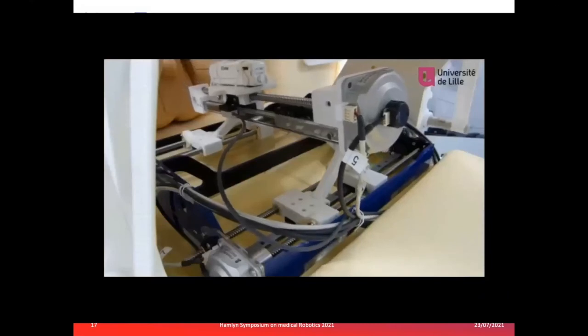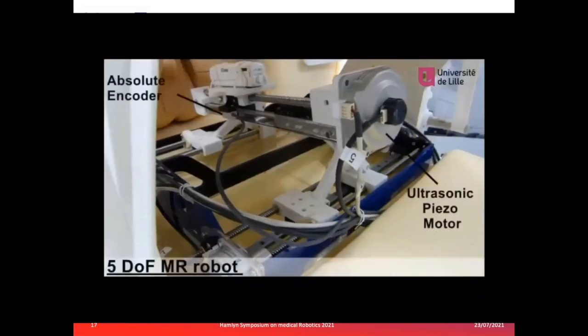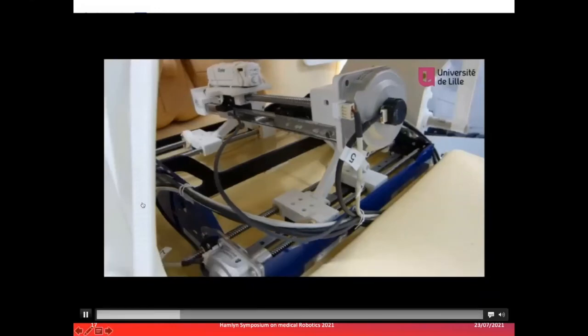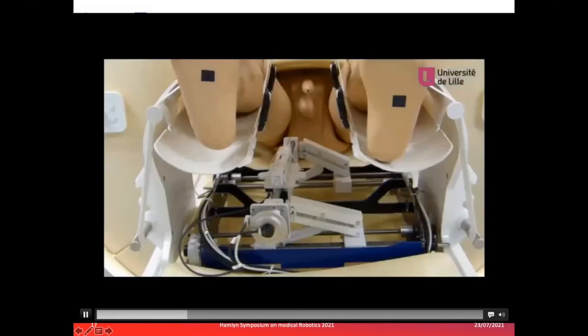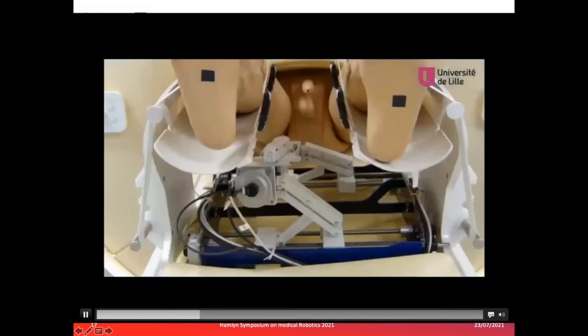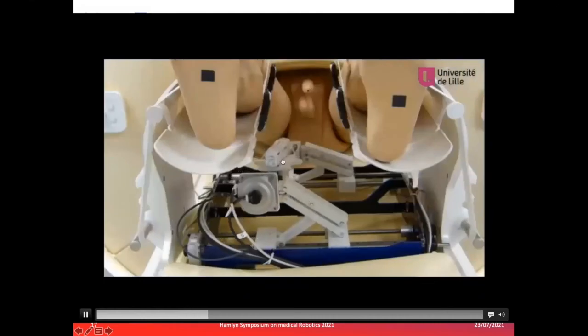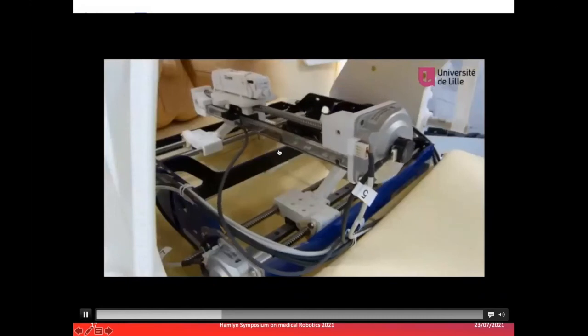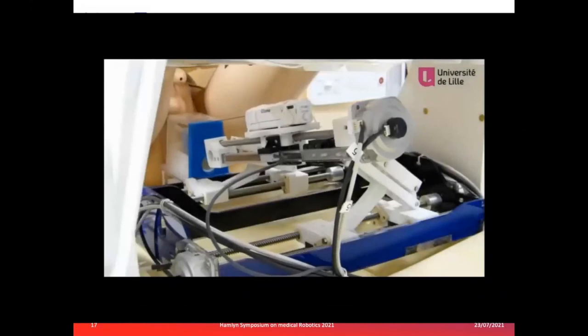Here we can see the motion of the 5 degrees of freedom represented here. We have 2 from this side, 2 from the other side, and 1 actuator from the longitudinal one. We have here a needle for biopsy, and the aim here is the target.